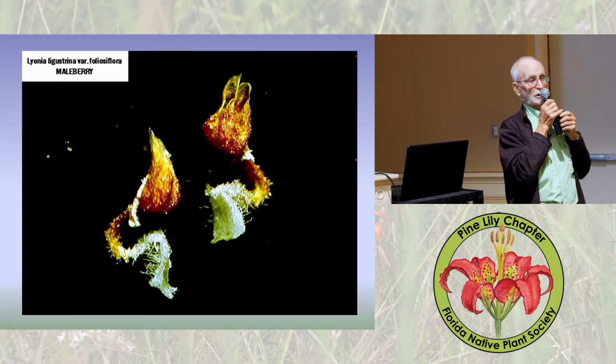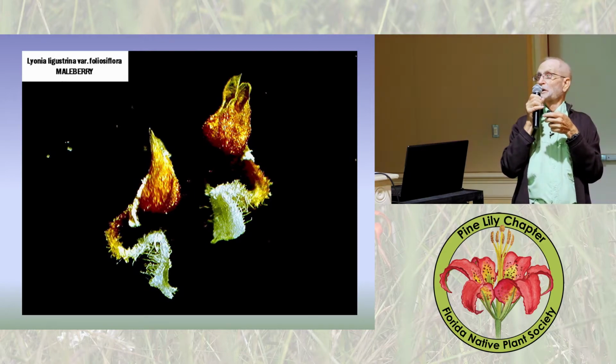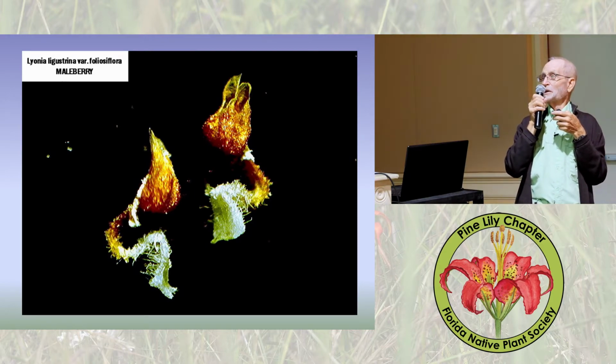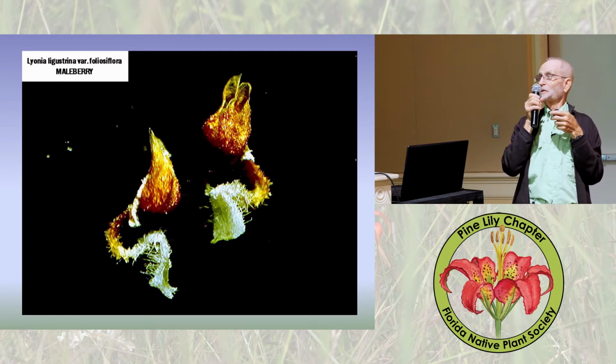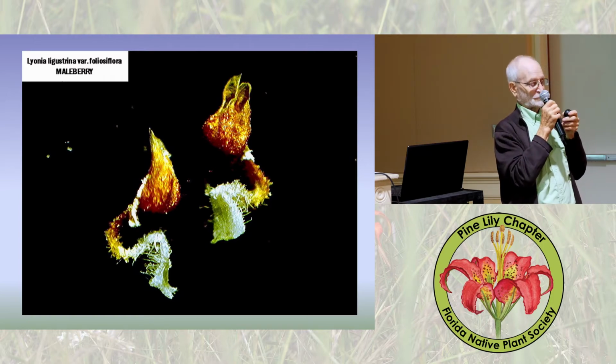These stamens are attached to the inside of that corolla. And the corolla, as you can see, is, what would you call that shape? I'm not sure, urn-shaped. I think they refer to it as urn-shaped. And it takes a very small insect to get in there and do the fertilization.